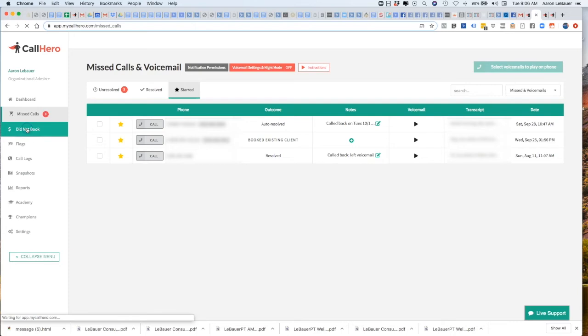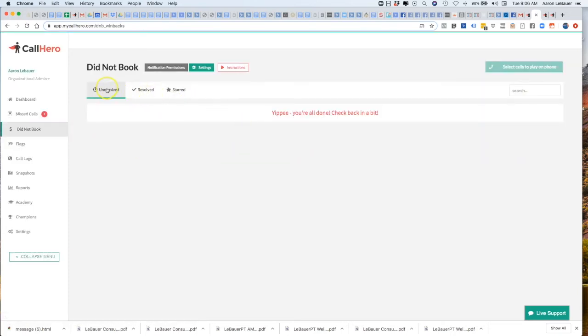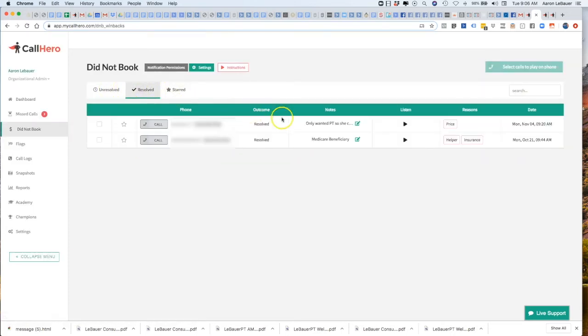Let's see, did not book. Yeah, so here's a patient who didn't book. Price was her issue, but she really only wanted it because she was told in order to get a refill on her pain meds, she needs to try PT. And she even asked us just to write her a note that says she tried us. And we're like, you can't.